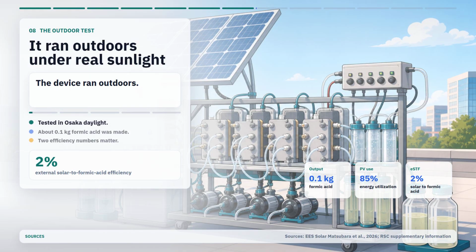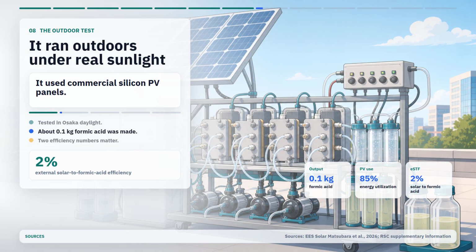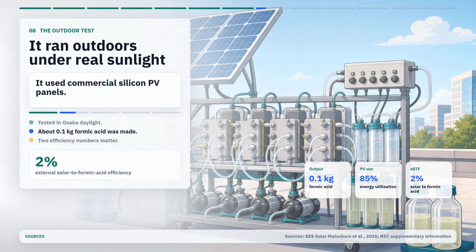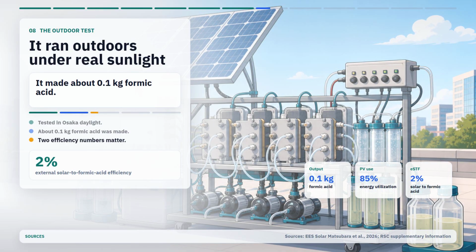The authors then took the system outside in Osaka. They used commercial monocrystalline silicon solar panels and 4 electrolyzers connected in series. Across one daylight period, the rig produced about 3.3 kilograms of roughly 3% formic acid solution, which corresponds to about 0.1 kilograms of formic acid.